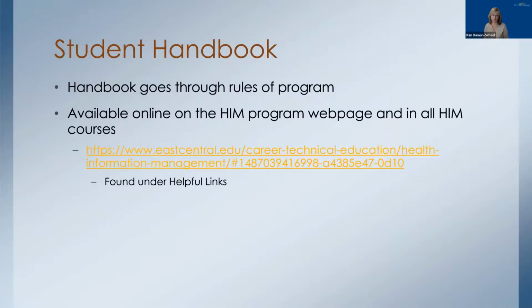Okay, the student handbook is provided here, so please take a look at your convenience. This gives a more detailed review of the program, the courses, and the PPE.